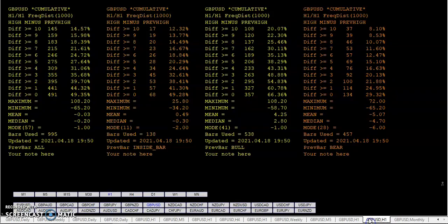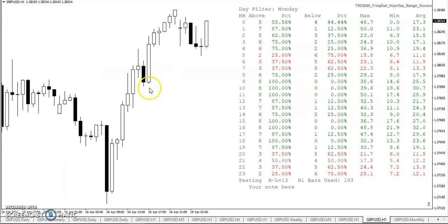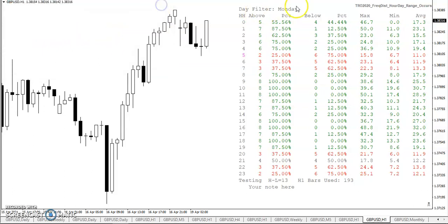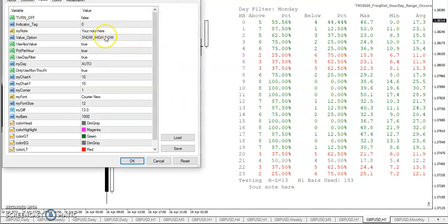In fact, there was one trader asking about statistics. So I'm going to pause the video and pop up a different chart here. Yeah, there was a trader asking about the range per hour, the average range per hour. He saw something somewhere. I said, yeah, I've got an indicator, and it's the TRO 2020 frequency distribution hour day range of curves. Now, notice I've got a day filter here. So all the data is just the Mondays. You can go here and you can change that to false.